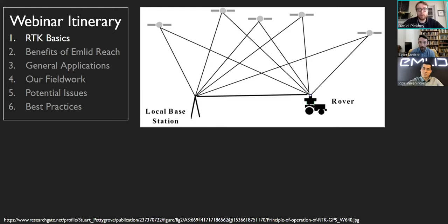Now, one way to get around this problem with a standalone device is to let it collect data for a long time. If you let it collect its location for 20 or 30 minutes and then average out those measurements, you can get much better resolution than 3 to 5 meters. But that's obviously not very practical for most archaeological applications. You don't want to spend 20 minutes recording every single point in the field.